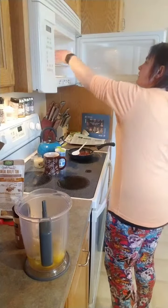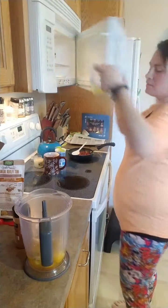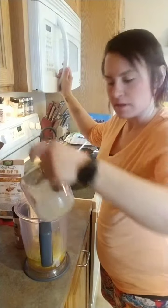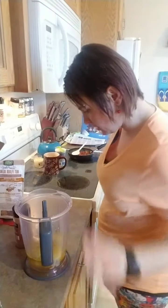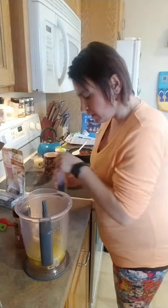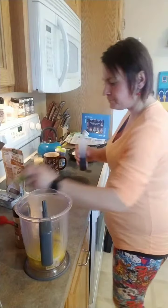Okay. Now we're going to do 4 tablespoons of butter I have melted here. And I'm going to do all the liquidy things first. Vanilla, 1 teaspoon of vanilla.